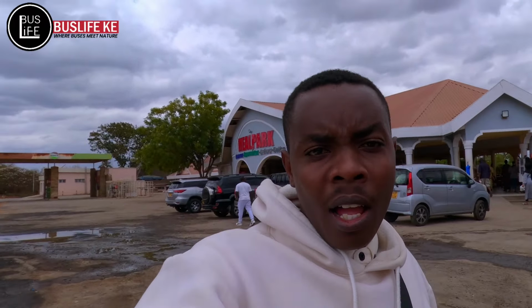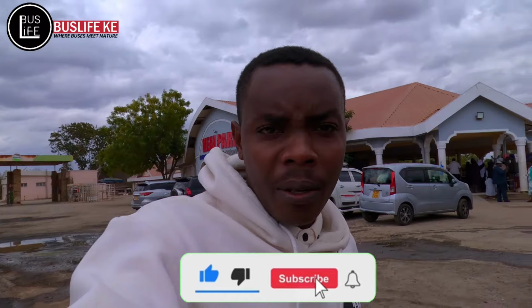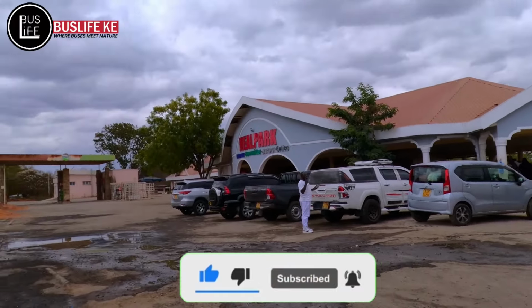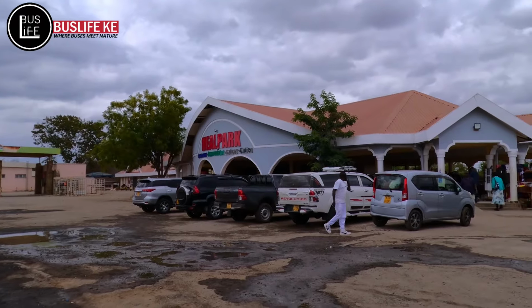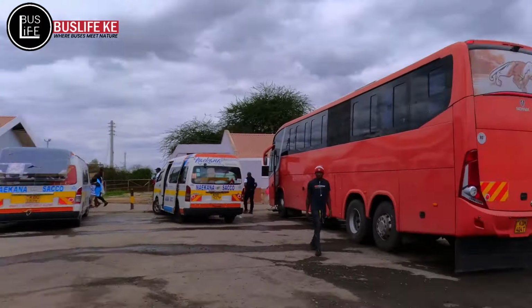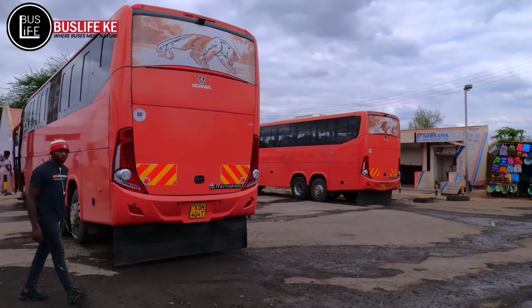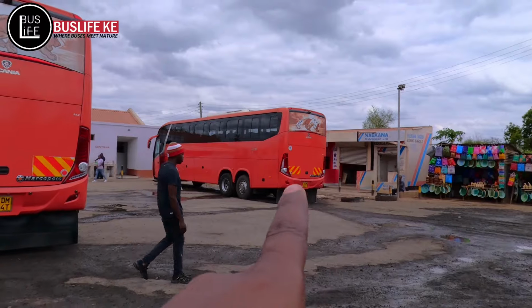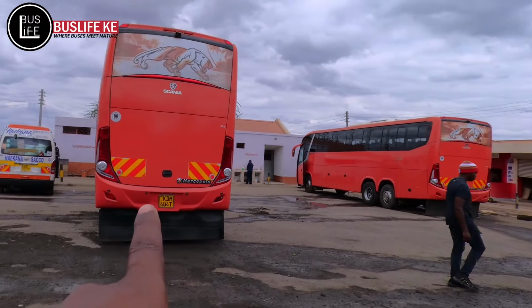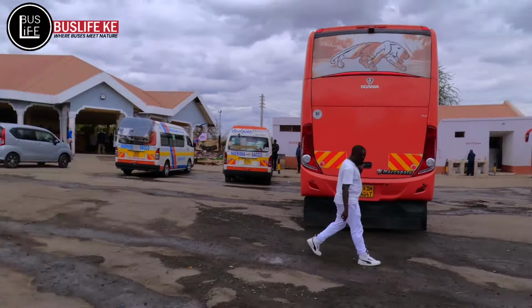The time right now is 2:33 p.m. So we have made our stop here at Mtito Andei. And as you can see, that is a meal park, a restaurant, and also it has a supermarket, bakery, and coffee. So with me here are two Dream buses, the two Marcopolos. That's my bus on that side, that is from Nairobi, and this one is all the way from Mombasa, and it is heading to Nairobi.